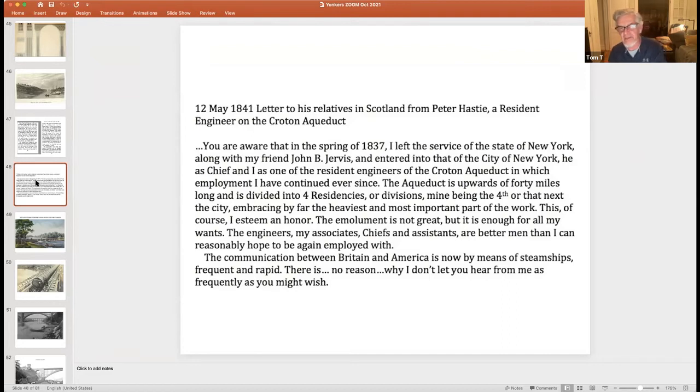The grammar and the sentence structure is worth the price of admission itself. I have one more letter later on that you'll enjoy too, which is even much more flowery and poetic. Now, and again, Hastie refers to the Industrial Revolution taking hold here by the reference to steamships. The communication between Britain and America is now by means of steamships in 1841, frequent and rapid. And he then promises to write letters to his family after that. I'm not sure he ever did.